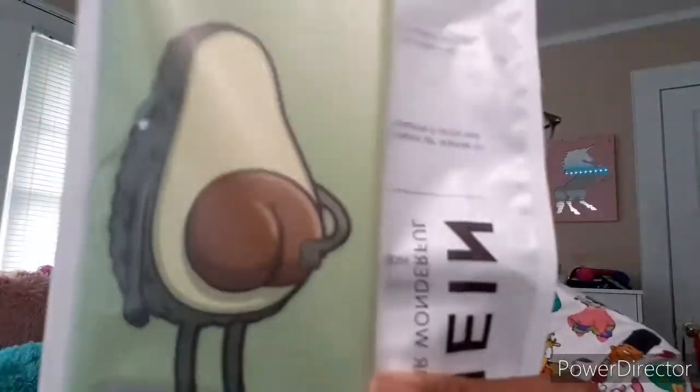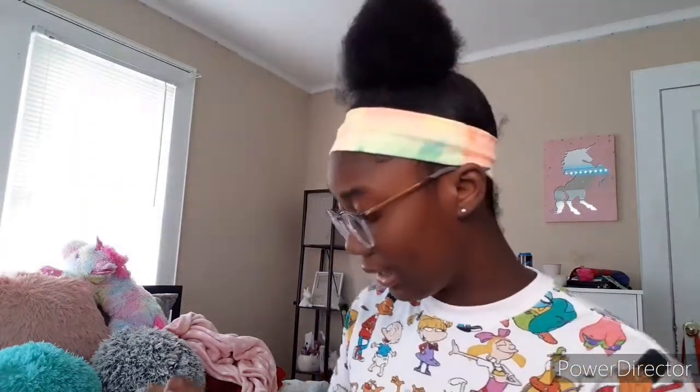This is what it looks like from the front. From the back, you can see both the little things, because it's clear, obviously. This is what the side looks like, and it got a little opening. I'm gonna put the little picture probably over here somewhere so y'all can go order it if y'all like it. This one right here, you can't get it anymore because it said the product is not available anymore. It's like an avocado with its hand on its butt or whatever.